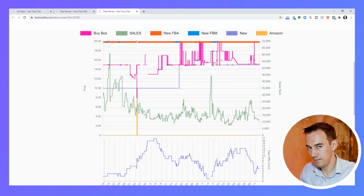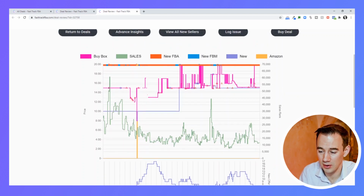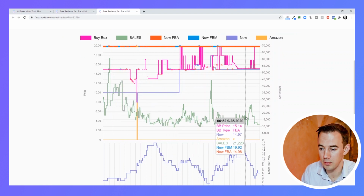Why do I like that? Quite simply for the fact that it shows me that people are coming in and they're going out. The product is selling well. If there's huge amounts of competition, it's not going to last very long. It means I don't have to sit on stock for a long time. I also like the fact that obviously I can see the sales through the green line movement.